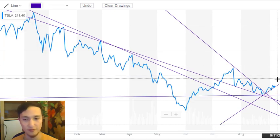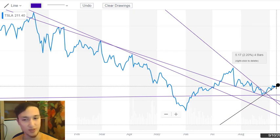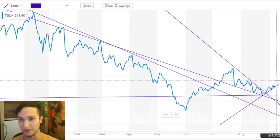Let me know what you guys think, if you think that Tesla might go up here, and what you guys think about the news that's coming out regarding the tariffs, and the reveal of the pickup truck that's coming up in a couple months.